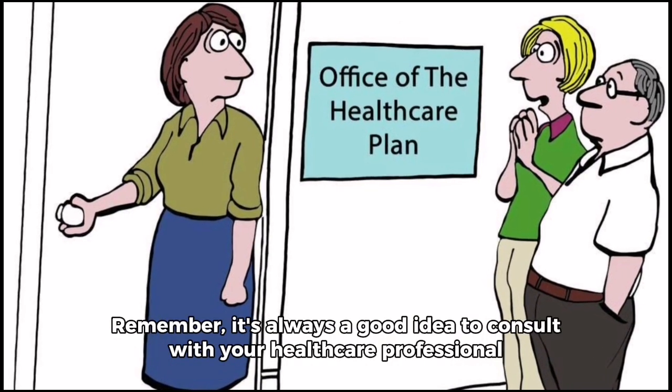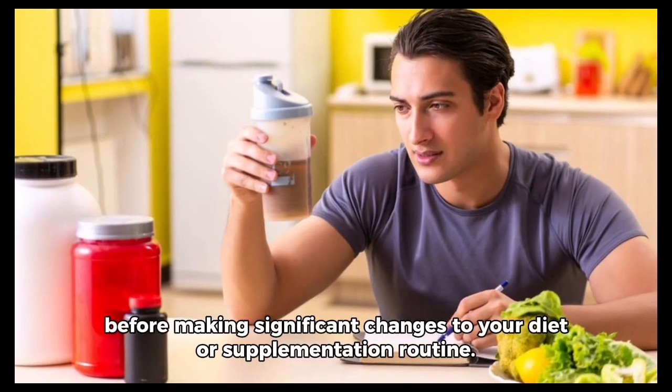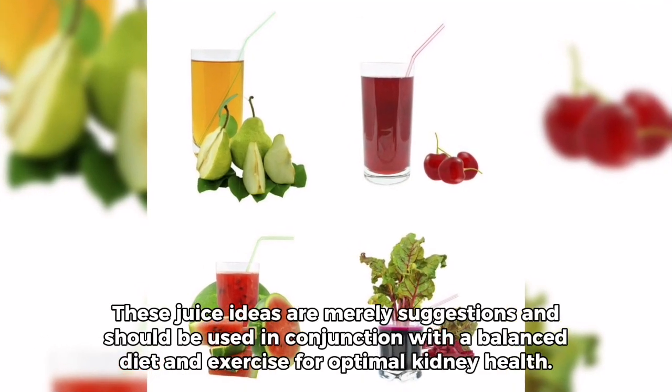Remember, it's always a good idea to consult with your healthcare professional before making significant changes to your diet or supplementation routine. These juice ideas are merely suggestions and should be used in conjunction with a balanced diet and exercise for optimal kidney health.